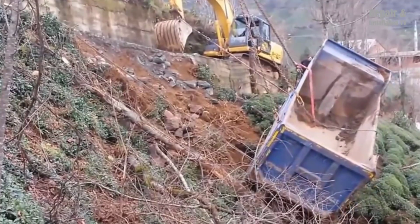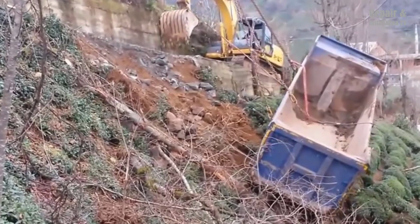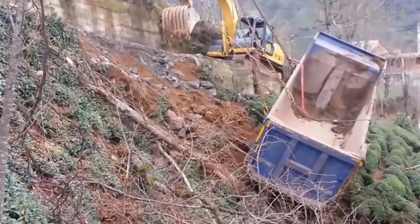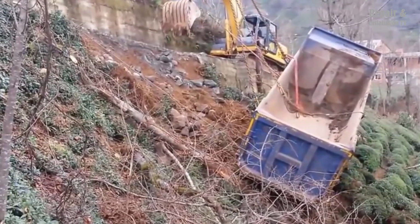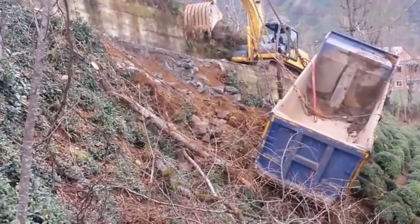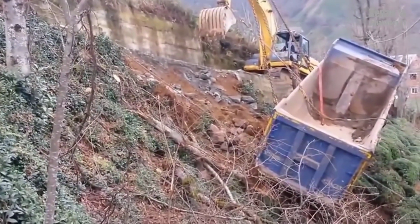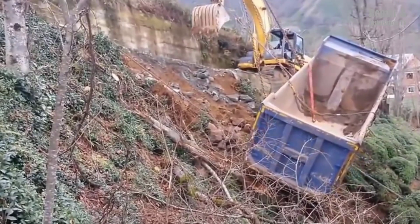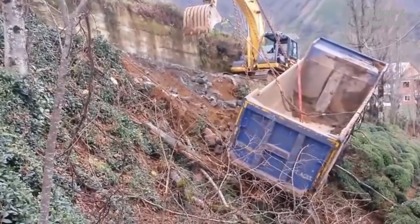In China, incidents of trucks plunging into cliffs while traveling on mountain roads have unfortunately occurred in the past. These accidents are often attributed to factors such as poor road conditions, driver error, or mechanical failures. When such an incident takes place, a specialized rescue operation is typically launched to retrieve the truck and ensure the safety of the driver and any passengers involved.